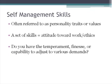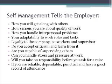Self-management skills are often referred to as personality traits or values. These are a set of skills that may be your attitude toward work or your work ethic. Employers need to know if you have the temperament, finesse, or capability to adjust to various demands on the job. Your personality develops early in life. You tend to not develop an entirely new personality just because you are looking for work, but you can make the appropriate changes to allow you to fit into a chosen career.